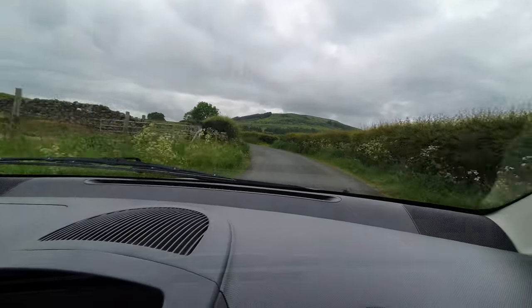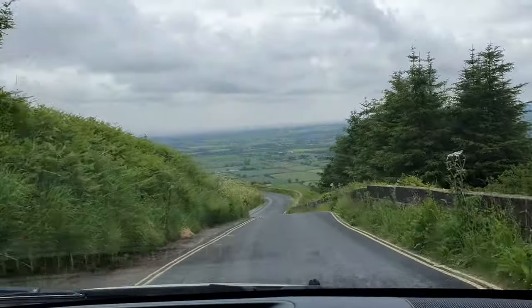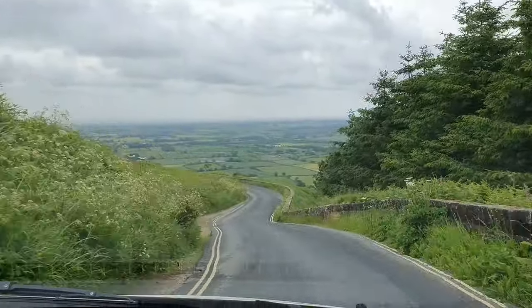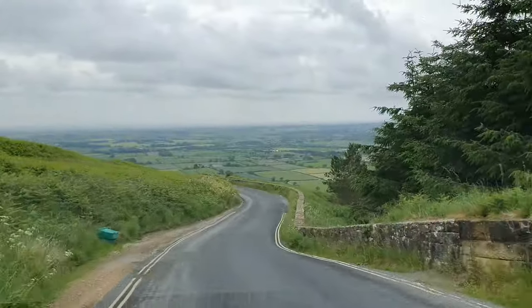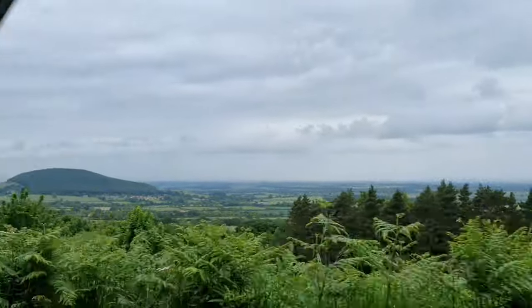And this is my journey back. So back down off the North York Moors, I was treated to some absolutely stunning views. It's a huge expanse as you drop down, so really worth going to have a look. North York Moors, really recommend them.